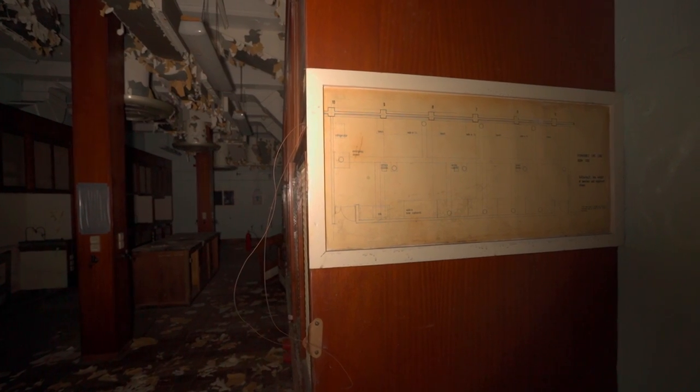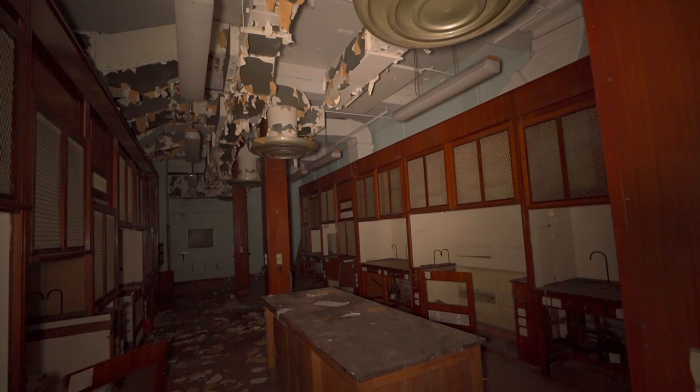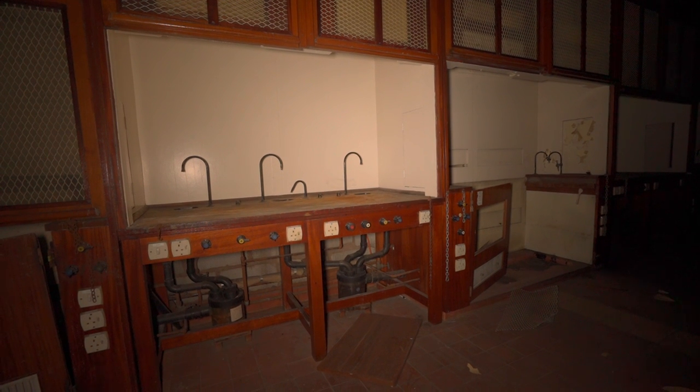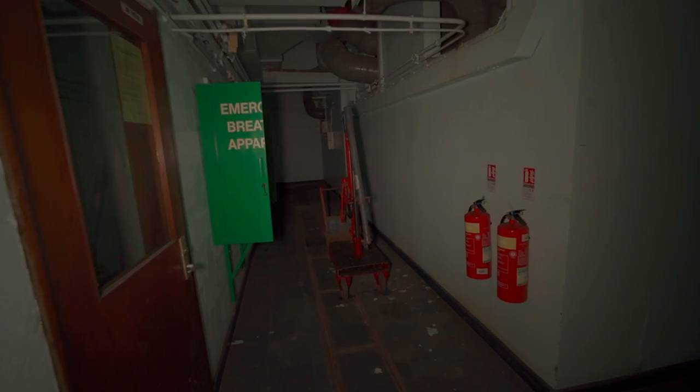This laboratory appeared to be one of the oldest we had seen, probably sealed off for a long time judging from the decay, maybe even before the chemistry school exited the Faraday Building. This little trolley.